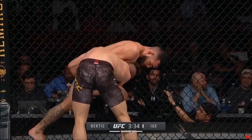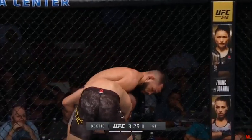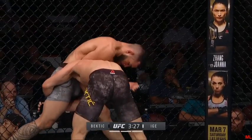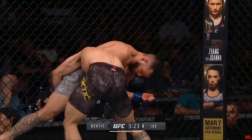Wrestle. Crossface, Dan. Good defense by Ige here. He's got that far, so hard to call the single with that.